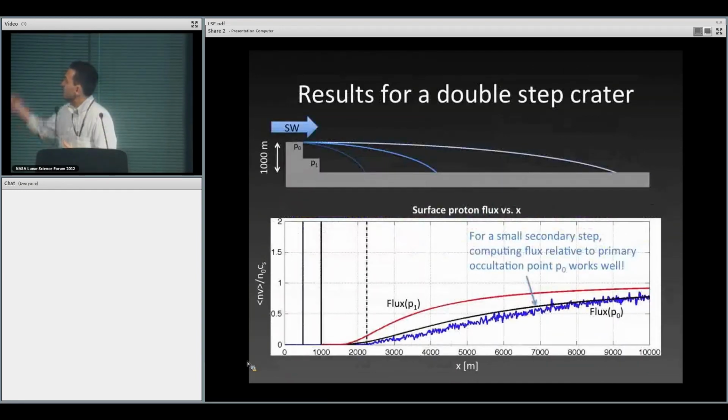So here we have a double step crater with a very small secondary step. And I have two lines. I've brought out the surface proton flux in this plot on the bottom. And we have two predictions. The one that works really well is if we just assume that we have one occultation point far upstream at the top, at the first crater, at the parent crater.